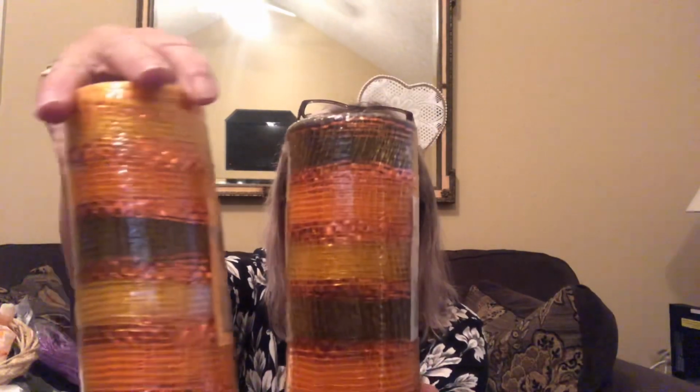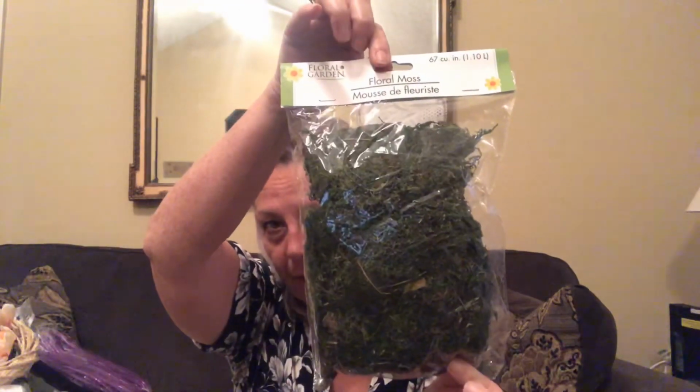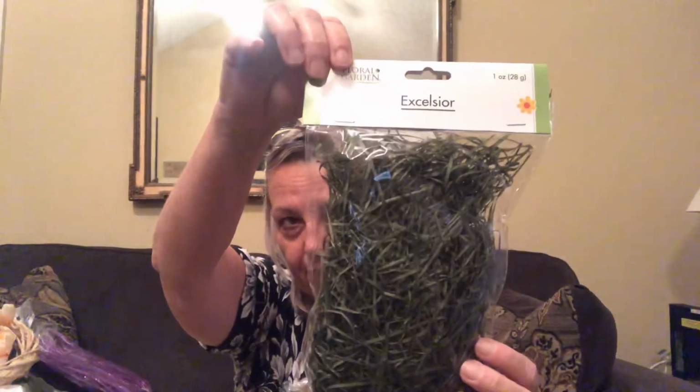I grabbed 2 of these decorative mesh, and these are the colors on those, of course, for a wreath that I'll be working on. Picked up a bag of the floral moss, and it is 0.67 cubic inches. And then this is 1 ounce of Excelsior. It's kind of like grass.